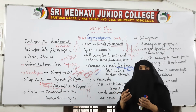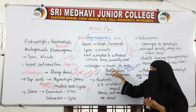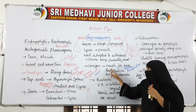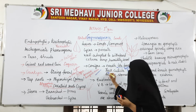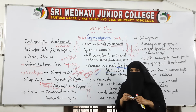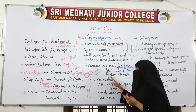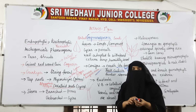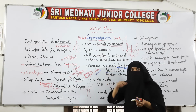So the plant needs water in the liquid state. To store that water, the leaves are adapted, modified into a needle-like resemblance. On the needle-like leaves there will be a thick cuticle. The cuticle is nothing but a thick waxy layer. Because of that waxy layer, transpiration will be reduced, and instead of stomata on the upper side, the stomata will be sunken in the depths of the leaf. They will not be on the upper surface.